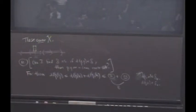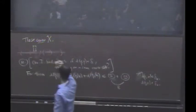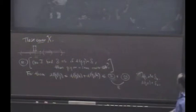Yeah, actually, I might have to be even a little more careful here, right? Because what if P and Q are on opposite sides of this picture? Then they're within 2 delta x of each other, and I want them to be within delta x of each other. So I need to modify something here.